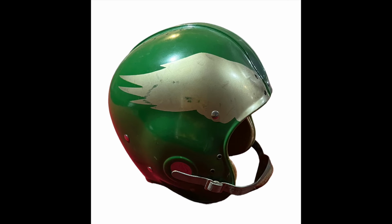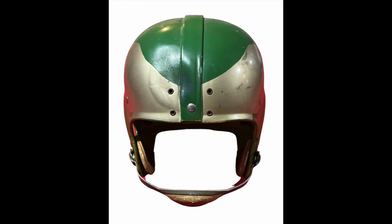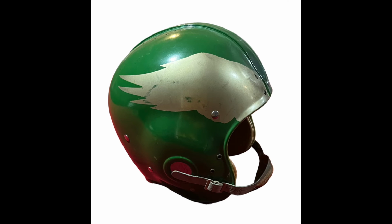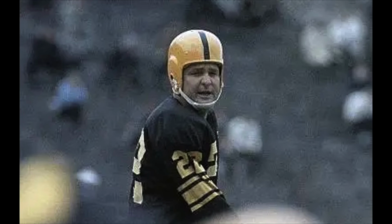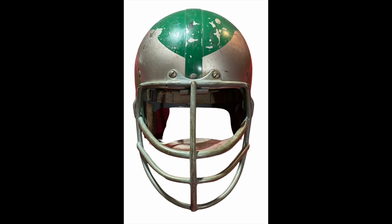This helmet is a 1955 Rob Good game-worn helmet. This is the first year the Eagles would wear their classic wings on the helmet. You can see there's some holes in the front of this helmet that were for a tie-on mask, although I don't believe Rob Good ever wore a mask. These holes would have been prepared for all helmets. Although face masks were becoming more common, they were not mandated fully until 1962. And Bobby Layne, shown here with the Pittsburgh Steelers, I believe was the last player not to wear a face mask. Moving on, this helmet, a 1961 Gene Gossage game-worn Rydell Kra-Lite helmet.